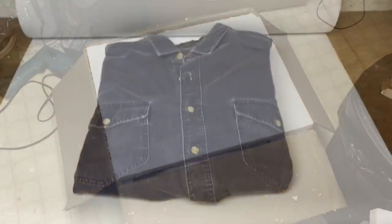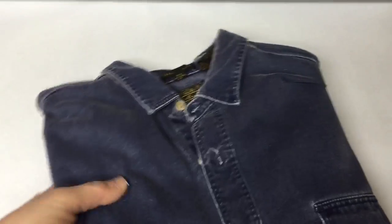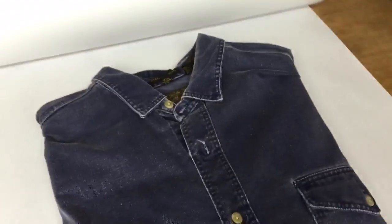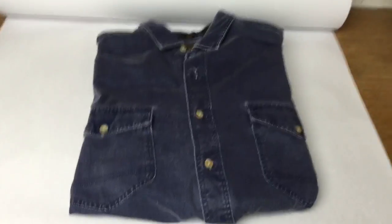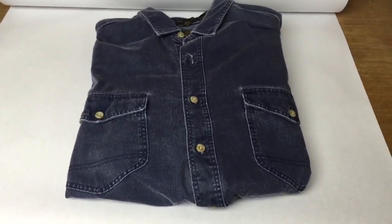There you go. This is an Eddie Bauer Elkhorn Twill denim shirt. I don't really like selling clothes that much, but they're sure easy to pack. I think I paid $25 for this at a garage sale, and it had it priced at $20, and I took an offer of $15.